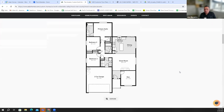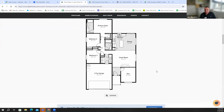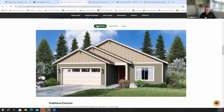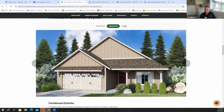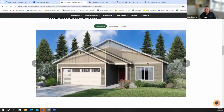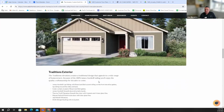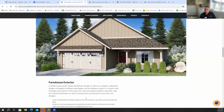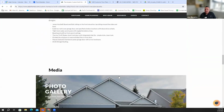When you scroll down some more, it's going to give you a layout of the plan. And then as you scroll down, it is going to show you that you do get traditions as an option for an exterior look or elevation. There's a farmhouse and there's a riata. One of the cool things that Adair does is when you're clicking on those photos, this description here is going to change to let you know why the look is different and what changes. So that's kind of cool.